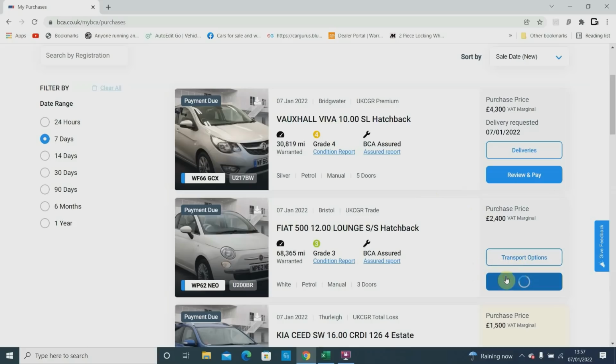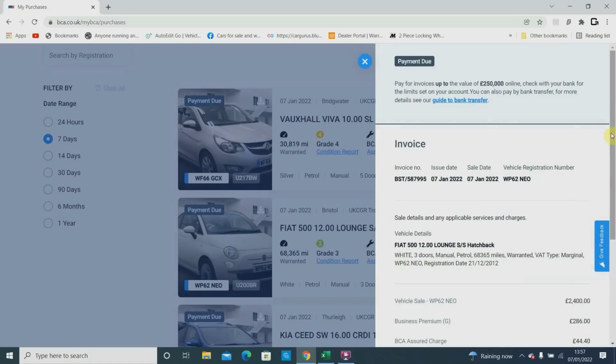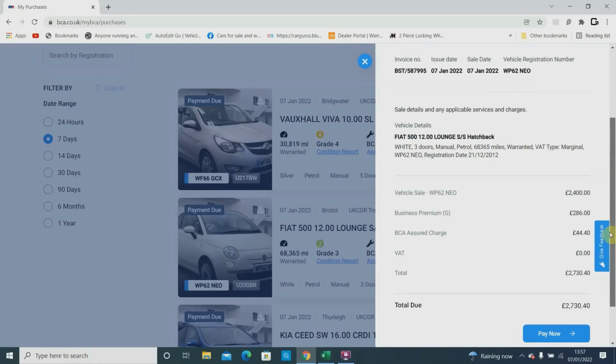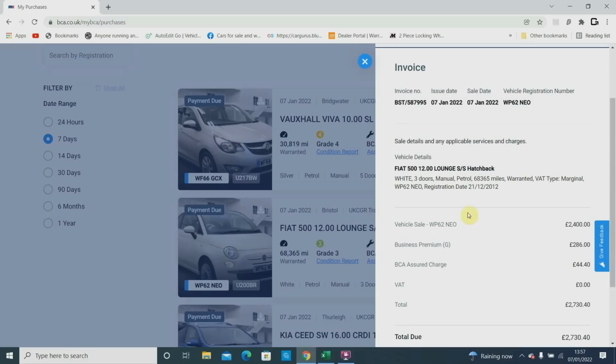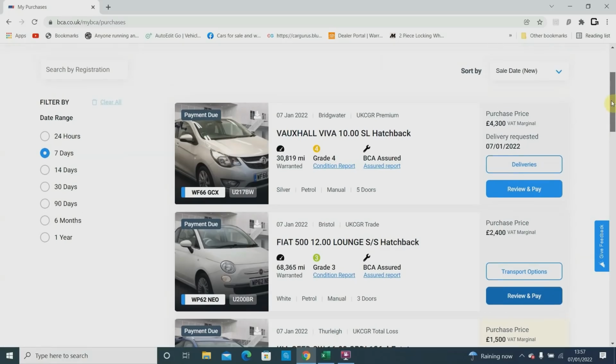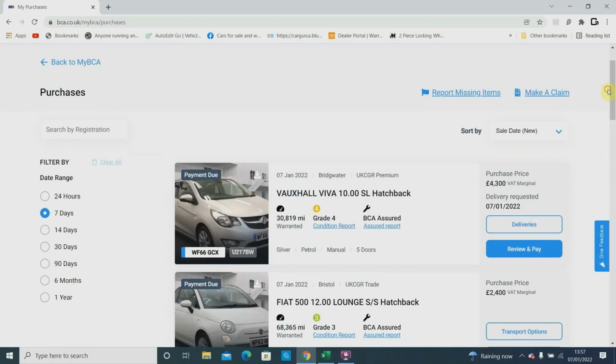So if we add the delivery into that, it's going to be what? I'm going to be into it for 2.8, and that's probably a £4,000 car quite comfortably. So again, not huge profits, but I shouldn't have to do a lot to a grade 3 with the BCA assured on it, should I? Fingers crossed. Now this one's a bit different for me.